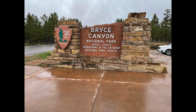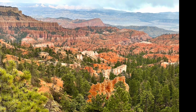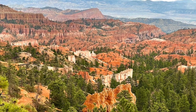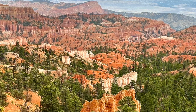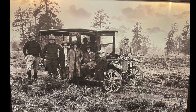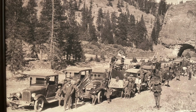The weather is not good in Bryce as it's cold and rainy, so our stop will be short. This is how you traveled to Bryce in 1918. And this is how you traveled to Bryce in 1922.